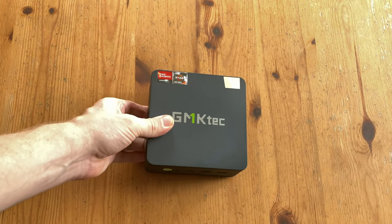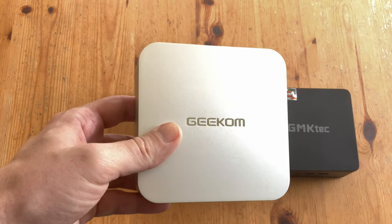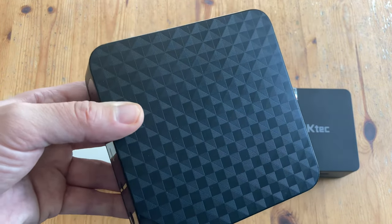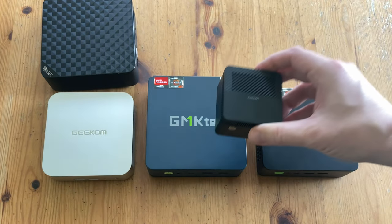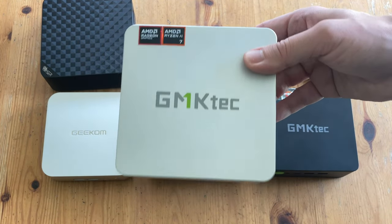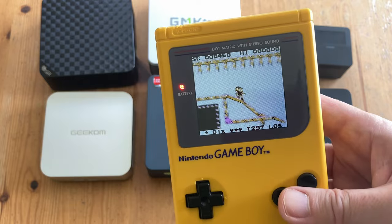Let's get to the size comparison. The GMKtec K5 is slightly larger than the K2. Bigger than the Geekom A7, a little cutie. And slightly taller than the B-Link SER6. And there was a Chewy lockbox, a quarter of the size, with the same case as the K8. It's identical. Here's a Nintendo Game Boy.